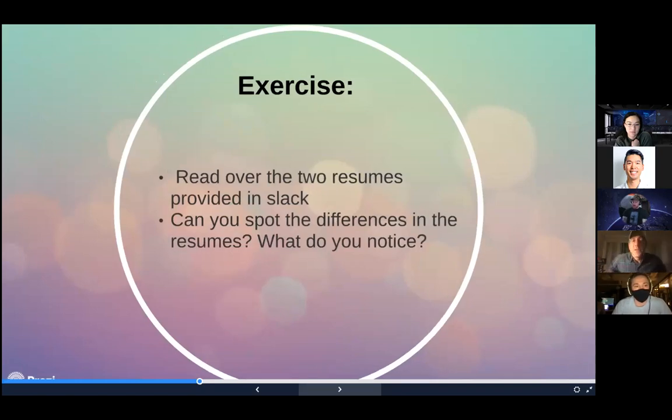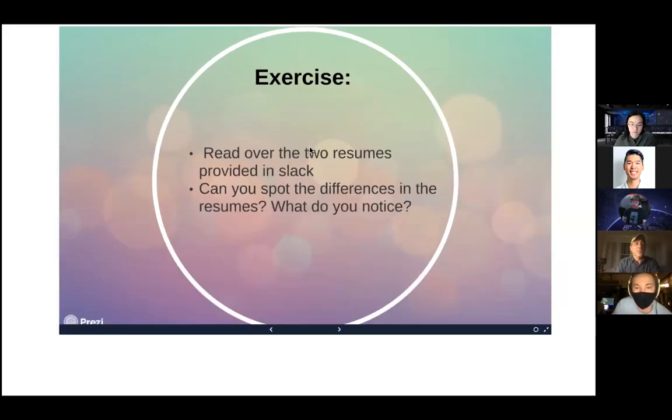Oh, shoot. So I've got two resumes. We've used these in the past to kind of highlight differences, like improvements in resumes, if you will. So this first one, I'm dropping it in the Papa Platoon channel right now. Let me know if you don't have it. To call it a bad resume isn't appropriate, probably, but it is one that could use some improvement.